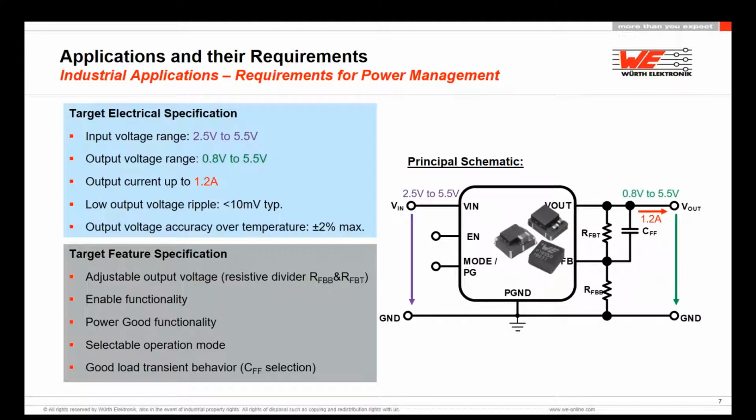Based on the information, now we can build up 2 target specifications for a DC-DC converter. First, the electrical. The input voltage range, we choose from 2.5 to 5.5 volts, especially for mobile and space-constrained applications, because 2.5 volt is the minimum cell voltage for lithium-ion batteries. 5.5 is the maximum voltage offered from USB ports. To overcome the design challenges inherent in tiny DC-DC converter implementation, a rich selection of features are available within the VDMM family. This is the feature specification.